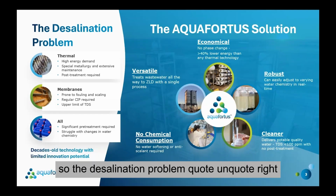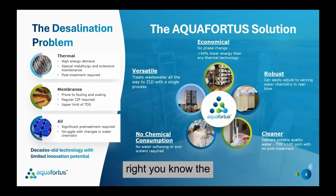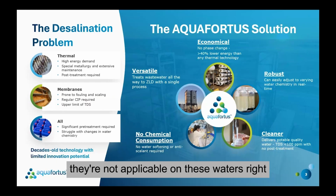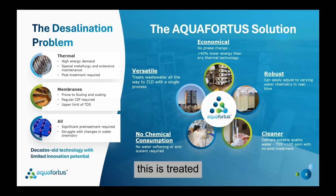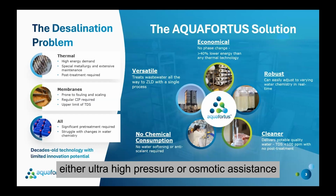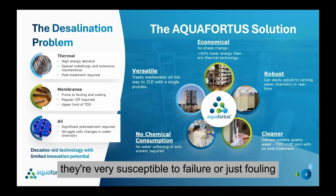So the desalination problem, quote unquote, especially for high TDS waters like produced water. The traditional ways of doing desalination, seawater RO or brackish water RO, are nowhere near applicable in these waters. So you need specialty membranes, but the other challenges with membranes, and Pedro pointed these out, are that membranes and thermal technologies are kind of the conventional ways this is treated. The problem with membranes in these extreme TDS waters is that you need either ultra high pressure or osmotic assistance, something special on your membranes.